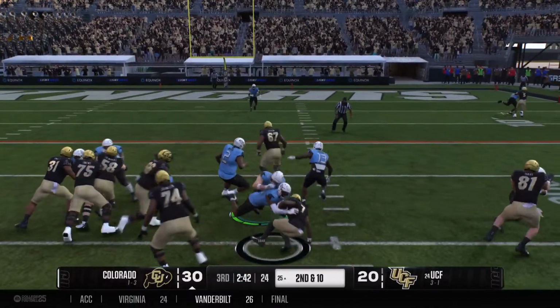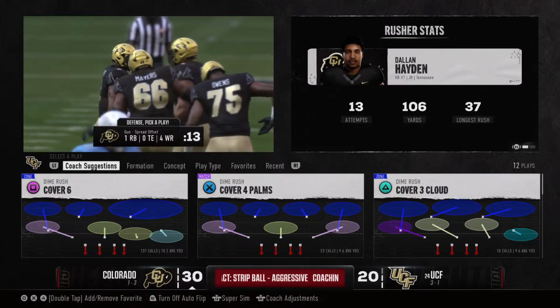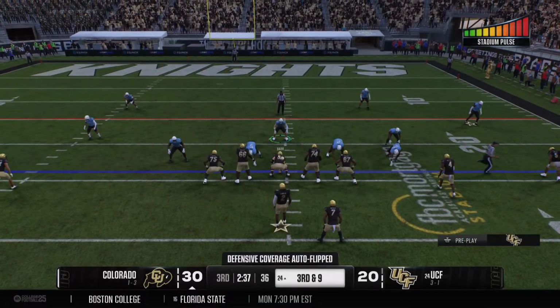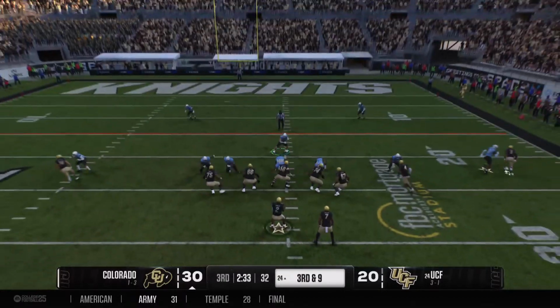Running back searching for a hole. Blast his way ahead, but not much room. A pickup of 1 to the 24. Ball's at the 24. A lot of confidence in their kicker from here, but they'd love to take it off of his foot and convert the first down.